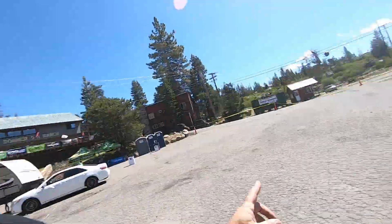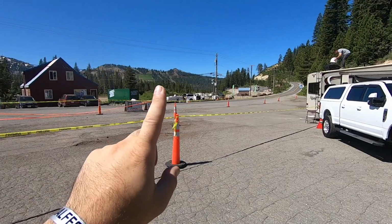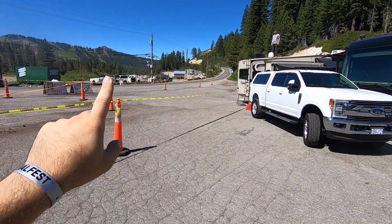Once they open registration, they're gonna have the campers pull into the parking lot and kind of stage in these lanes that they have here. So once they're in here, then they'll direct them to their spot, which is actually across the road over there. There's tent camping on the top side, and then there's RV camping down there, and RV camping's like 1,000 feet deep, so should be able to fit a decent amount.